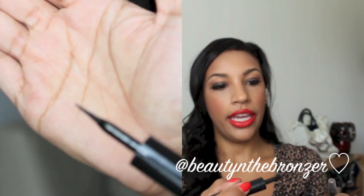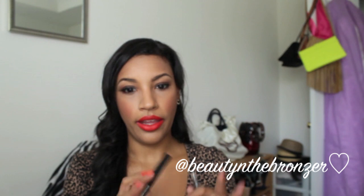The next one is a recent purchase of mine, but I thought it was a great purchase for a liquid liner because it's pretty easy to use. It's got a felt tip applicator, which is a little different than most, and it's really dark and pigmented. I'd recommend it as more of a nighttime eyeliner because it's so dark and pigmented. It looks great for night looks, going out, darker looks, but it's kind of dark for more natural looks in my opinion.